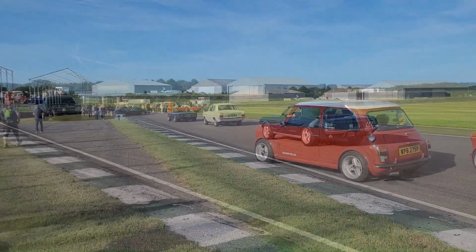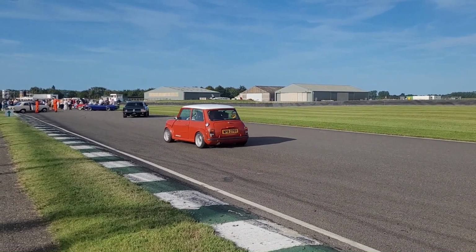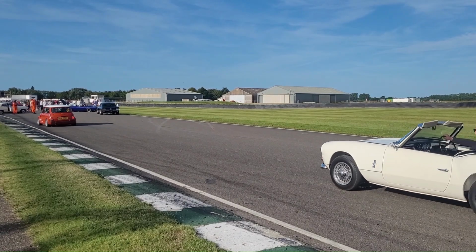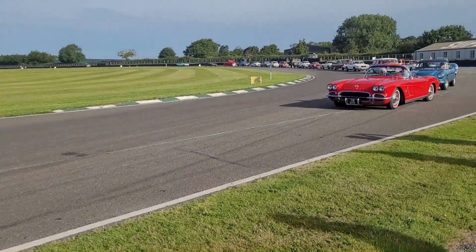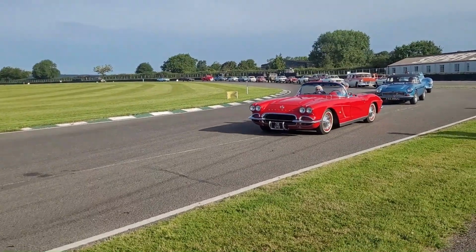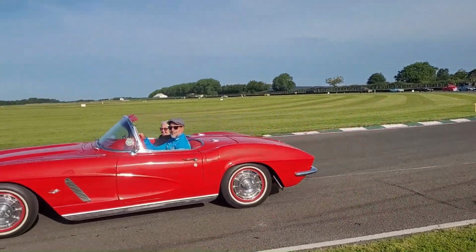Also, you can see in the left of the picture there, the grandstands are up, ready for the Goodwood revival. I think that's about a week away now from when I'm talking now, the end of August. I think it's the first or second week of September. Oh, here we go again. So, yeah, we've got the Chevrolet Corvette, followed by another MGC.